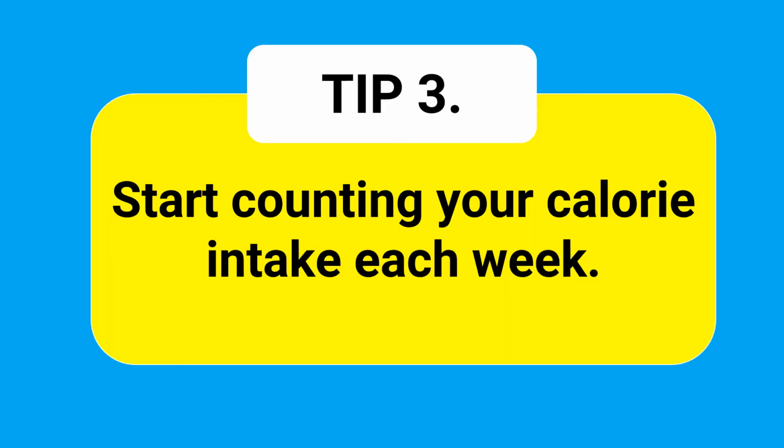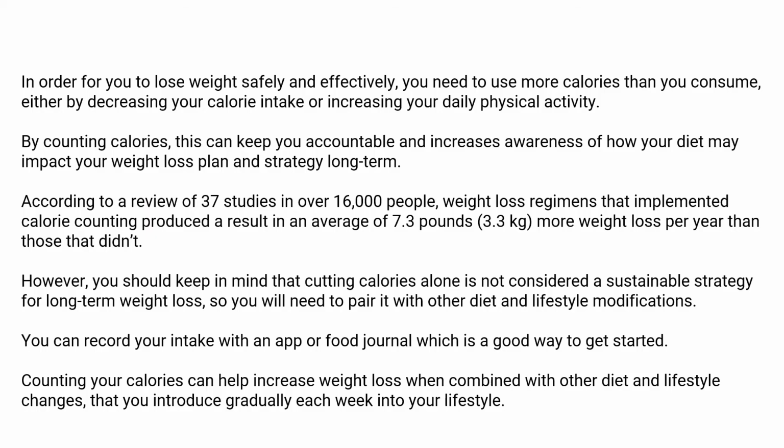Tip number 3. Start counting your calorie intake each week. In order for you to lose weight safely and effectively, you need to use more calories than you consume, either by decreasing your calorie intake or increasing your daily physical activity. By counting calories, this can keep you accountable and increase awareness of how your diet may impact your weight loss plan and strategy long term.